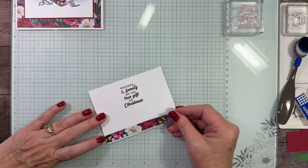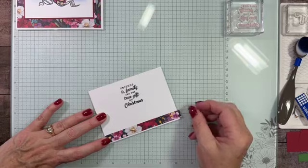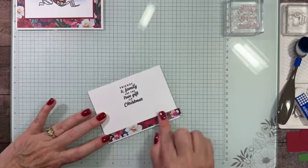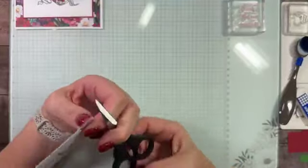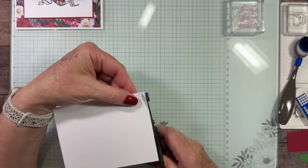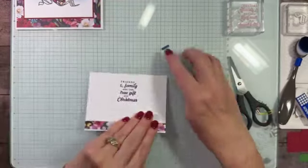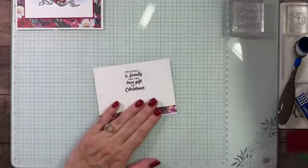I'm just going to stick this in. I like to leave just a tiny little white border at the bottom when I put mine on. I also like to leave my strip a little bit on the long side so that I have to trim a tiny bit, because I'd rather trim a tiny bit than not have it long enough by a tiny bit.